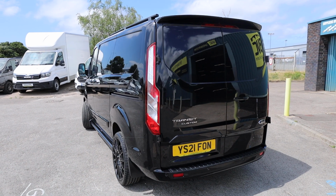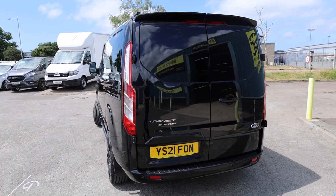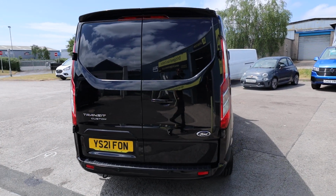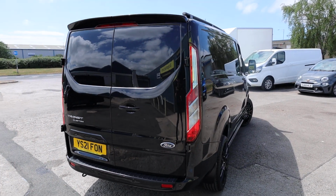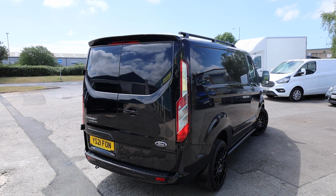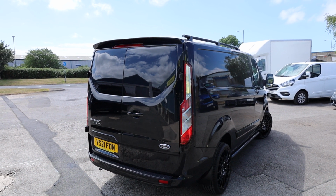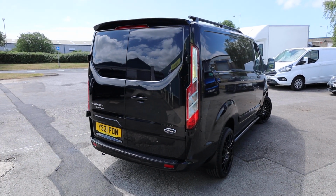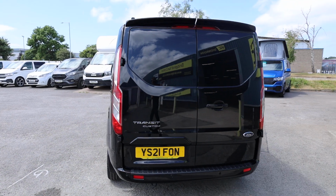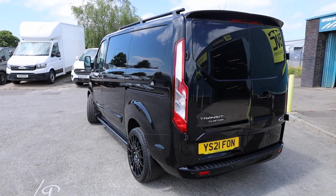So as I mentioned, we're going to walk around. I'll show you the spec that you get on a limited. There's of course a number of bits which have been added to this particular example as well, and we'll have a really close look at the condition of this van, also seeing as it is currently available for sale at the time of recording.